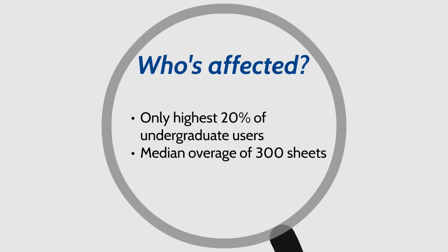So who's affected by this? Fortunately, only the highest 20% of undergraduate users will be affected. And even for those people, the median overage is only 300 sheets, which, at a cost of 4 cents per sheet, is only $12 per semester.